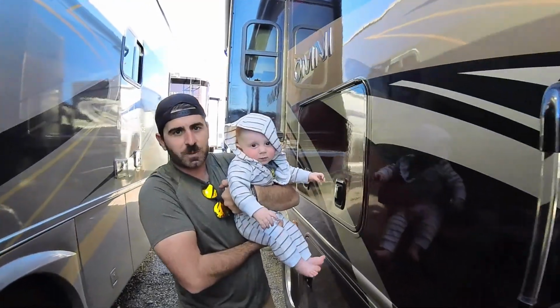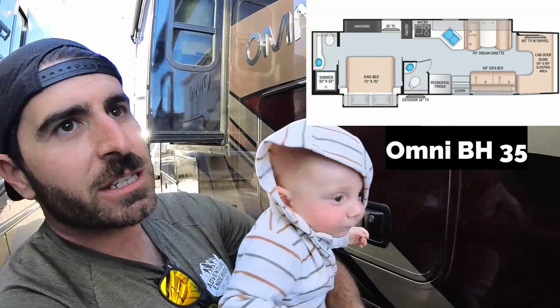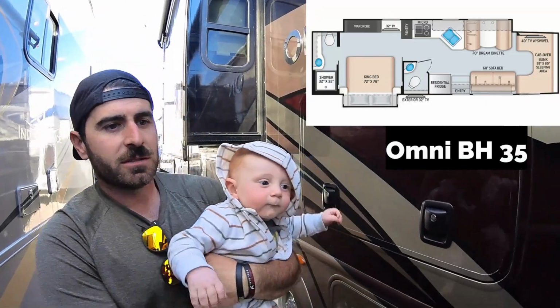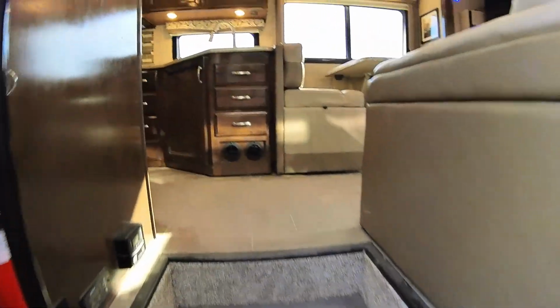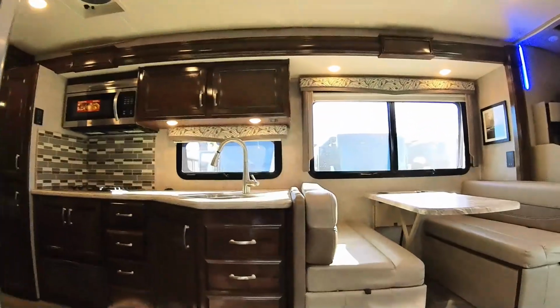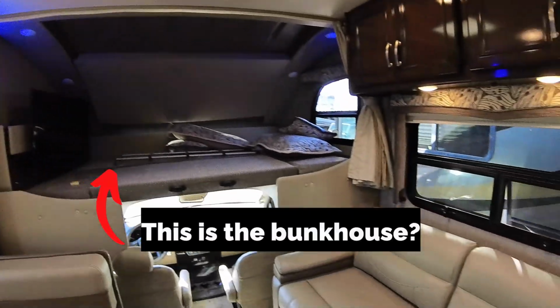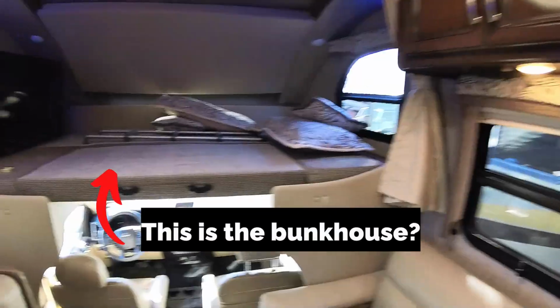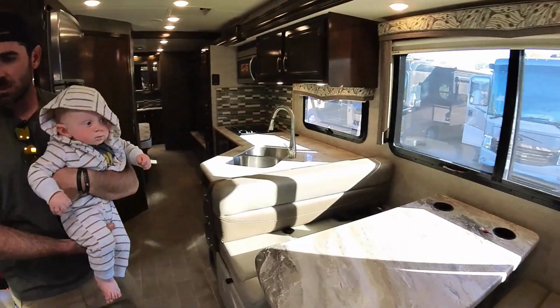Okay. Right. This is a Super C, an Omni BH35. So it's got a 6.7 liter diesel Ford. Cubby wants to check it out because it's a bunkhouse. Woohoo! What do you think, Cub? Wow. All right, so this would be an option if we ever switch to a Super C or some sort of RV. Okay. This is not terrible.